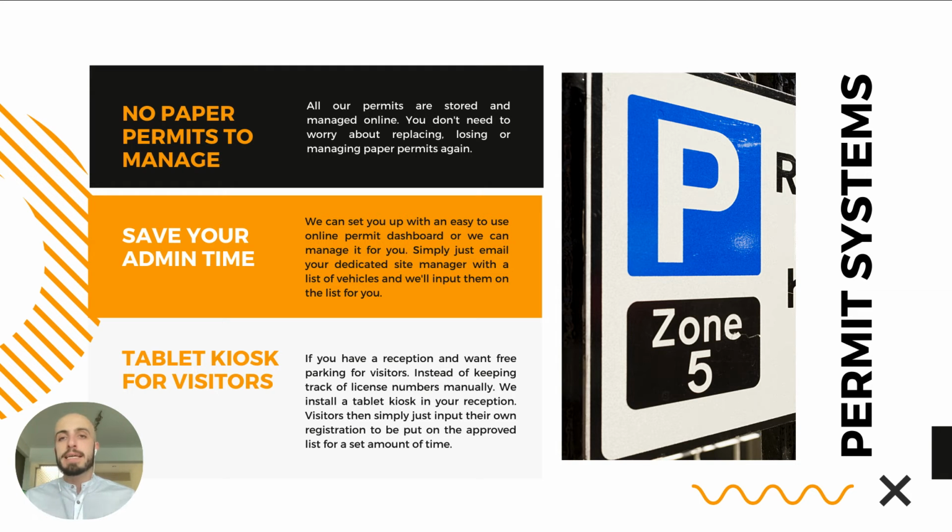And if you want a tablet kiosk in your reception, if you're a hotel or a bar and you want to offer free parking for people, we can provide you with an iPad in your reception that people can enter the vehicle registration on, so they won't receive a parking charge.